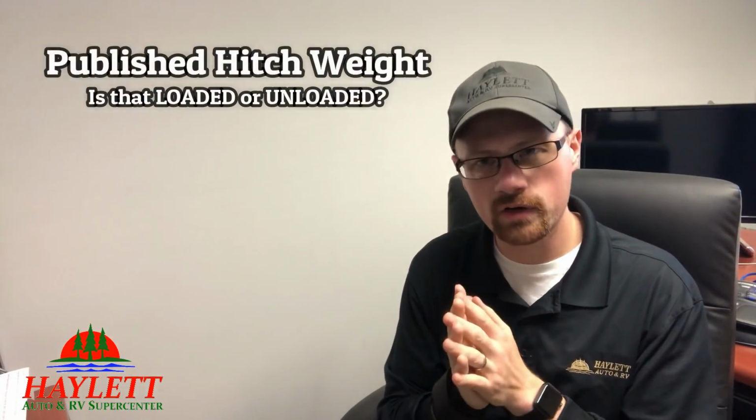But back to the point. On a travel trailer, rarely is the tongue weight a serious concern, assuming you have an appropriate towing capacity, due to how weight distribution systems work and how they will redistribute effective loaded tongue weight back onto the axles of a trailer. Now, a quick question a lot of people have is, I see the hitch weight. Is that loaded or unloaded?